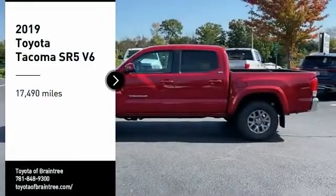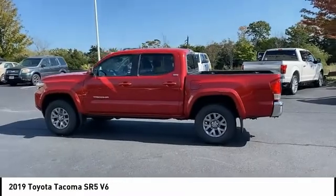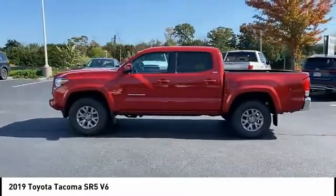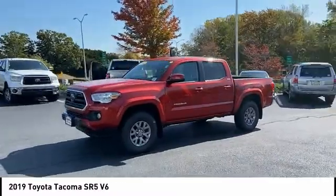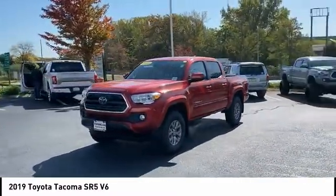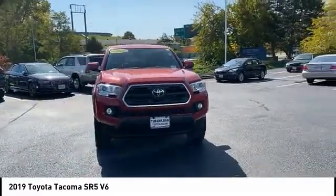Stop by and take a look at the 2019 Tacoma. Toyota Tacoma boasts a roomy interior, a powerful V6 option, and excellent off-road capability, and has been named the best-selling compact pickup by MotorIntelligence.com 5 years in a row.